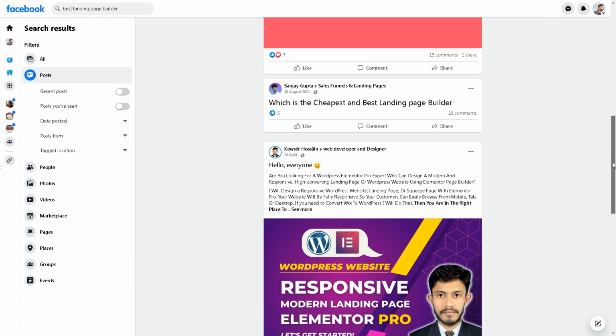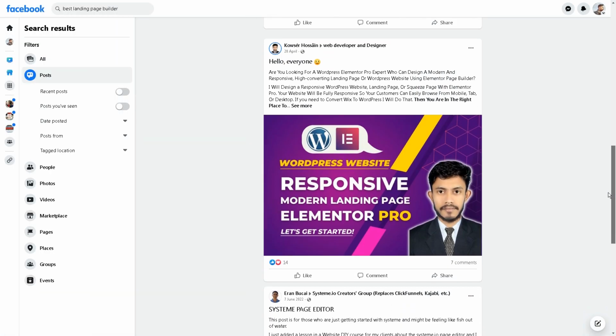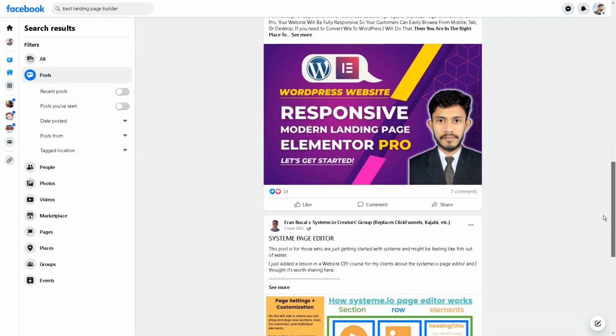One effective approach is to employ the assistance of a chatbot, such as ChatGPT. Chatbots like this utilize artificial intelligence to understand questions and provide useful answers. By utilizing ChatGPT to assist you in answering questions, you can quickly offer valuable information to individuals seeking advice on landing page builders. When responding to questions, ensure that your answers are genuine and helpful. Avoid spamming your affiliate link in every post or comment you make.